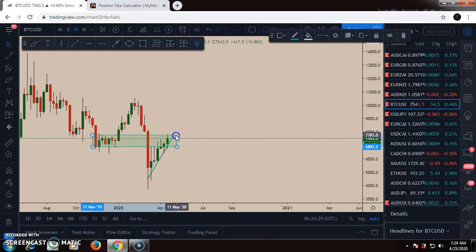So the market most times will get to the high of this consolidation if it's a downtrend. It will get to the low of the consolidation if it's an uptrend. As you can see, it's going to retest the high. And as it has retested the high, it's giving a rejection candle here.